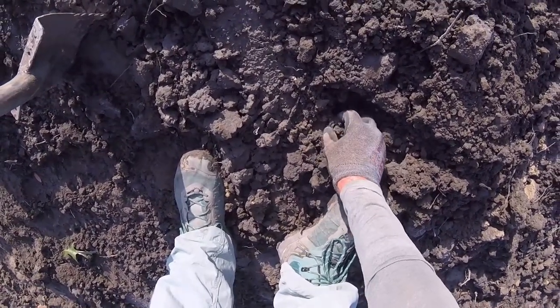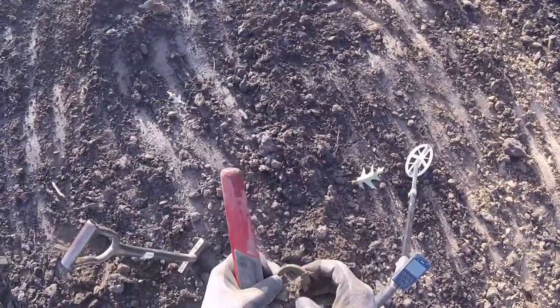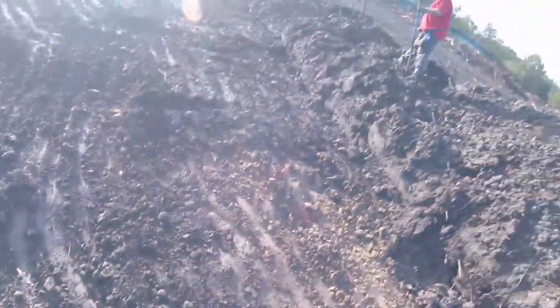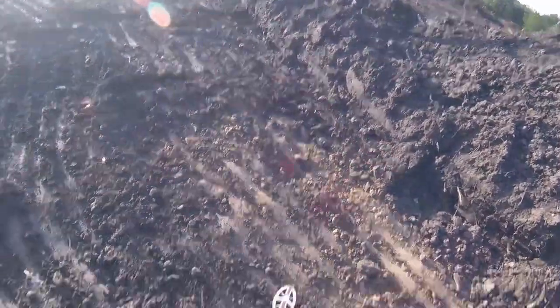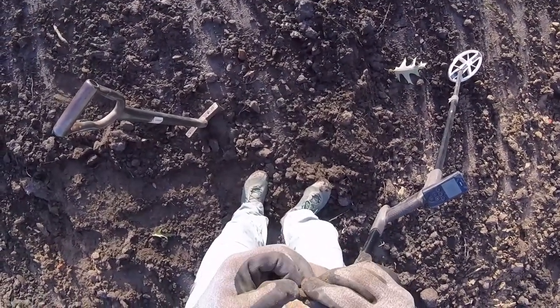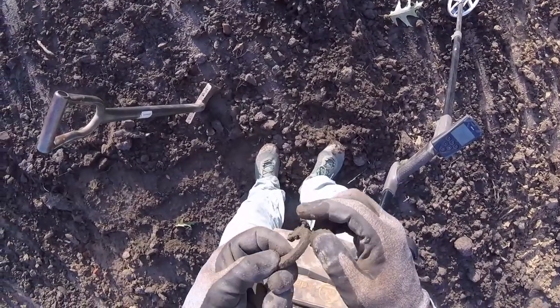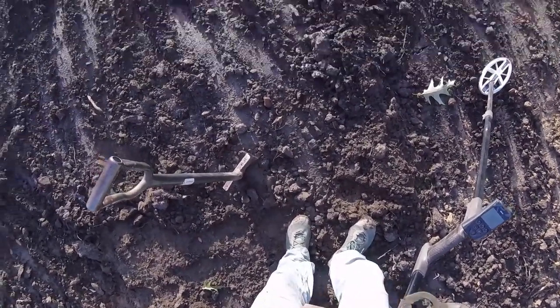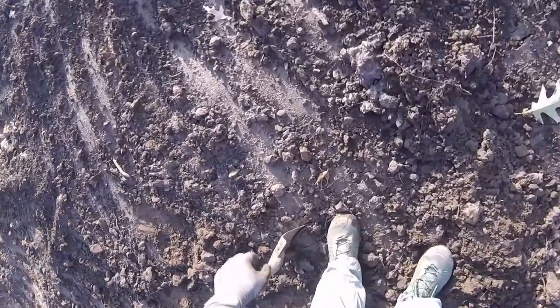Ooh, what are you gonna be? Ooh, look at that. Piece of an old railroad lock. Nice. Brass. Check it out. Absolutely an old lock. It might have some words on it too. Let's see. Man, they just came in here and they just destroyed this whole thing. No care at all about what's going on.